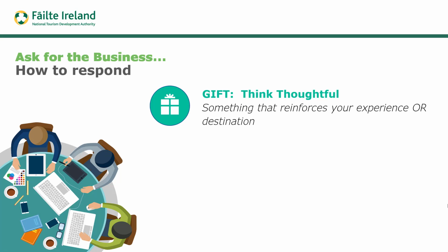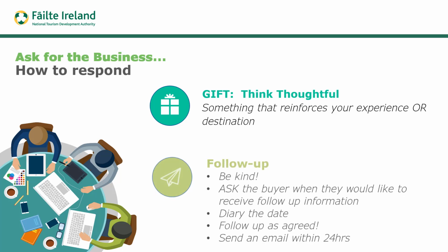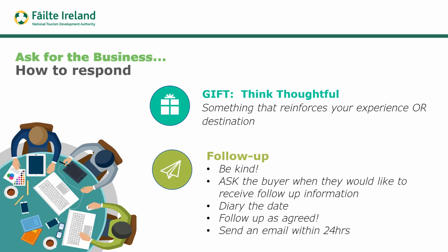Please, I cannot emphasize this highly enough. Follow up with the buyer. If a business has gone to such trouble to prepare to meet the buyer, to ask the right questions, to establish there is a connection, be aware that a lot more steps are needed to achieve the conversion. And this is where the follow-up comes into play.